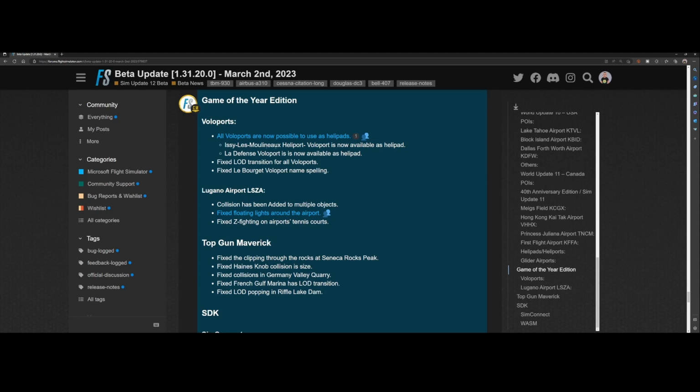Ici Le Moulio heliport, Voloports now available as helipad, and La Défense Voloports now available as helipad. So it looks like they add some more helipads, so it's really cool. And they fixed LOD transitions for all Volo airports, as well as the Le Bourget Voloport name spelling was incorrect.